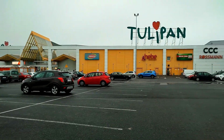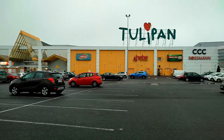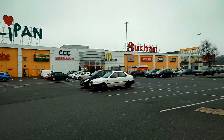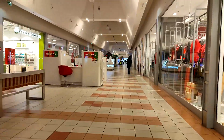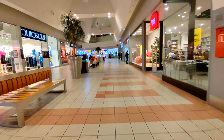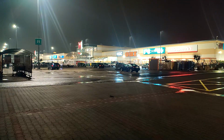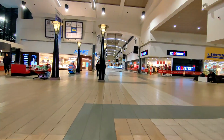And the rest of the shopping centres had no lifts. These are not very interesting. The first one is Tulipan, the Tulip shopping centre, although apart from a logo, there's nothing else that's actually tulip themed about it. And along to the next shopping centre, which is the M1 centre. This one is also crap.